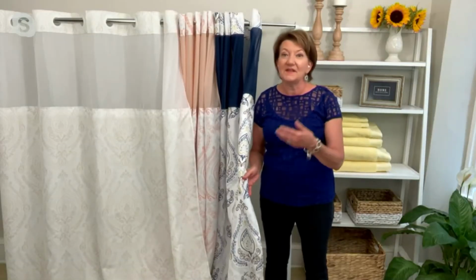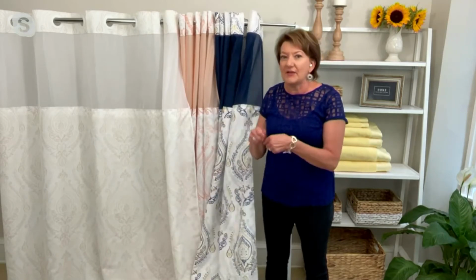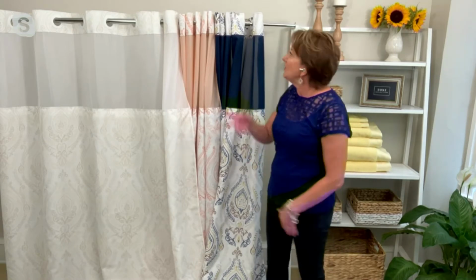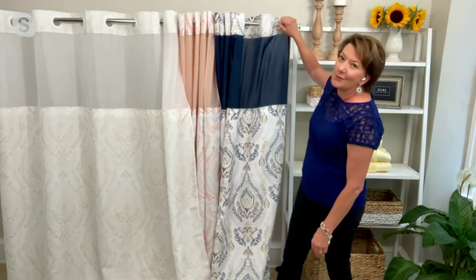You know, I think about my poor mother having 7 children and how many times we pounded on the bathroom door. And I think she would have loved this because she would not have had to take it down and try to match up the buttonholes with the hooks with all the kids going, Mom. She would have just been able to take this down and throw it in the washer and dryer.